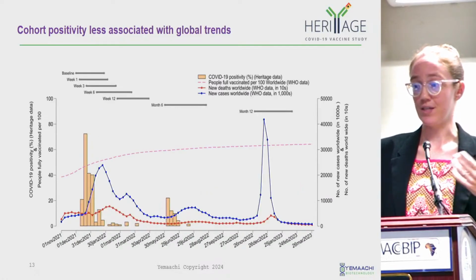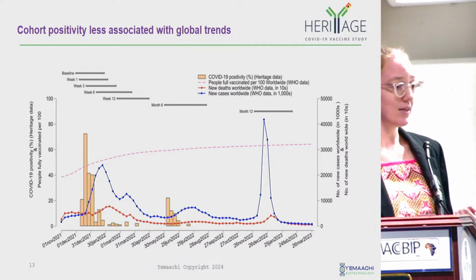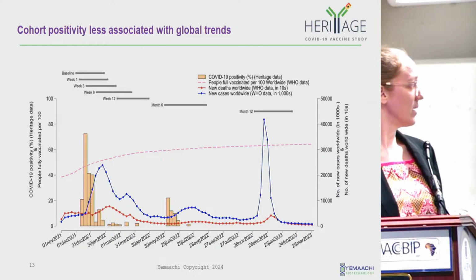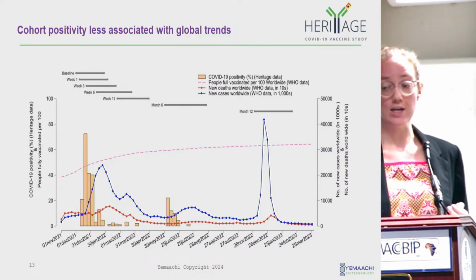So when we compare our trends with the global trends for COVID-19 cases and deaths, there's not so much correlation, especially not for this last week.